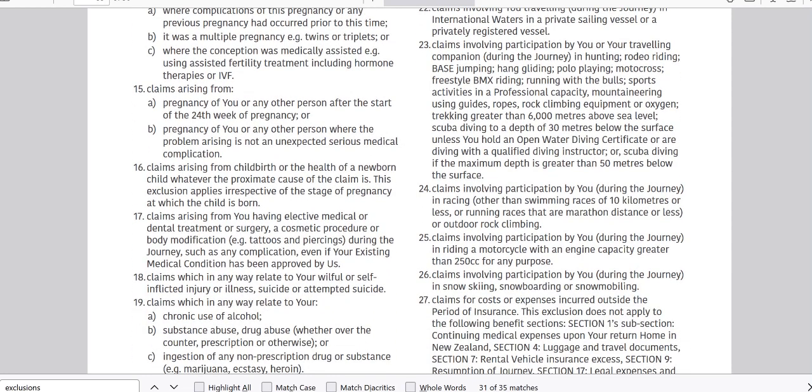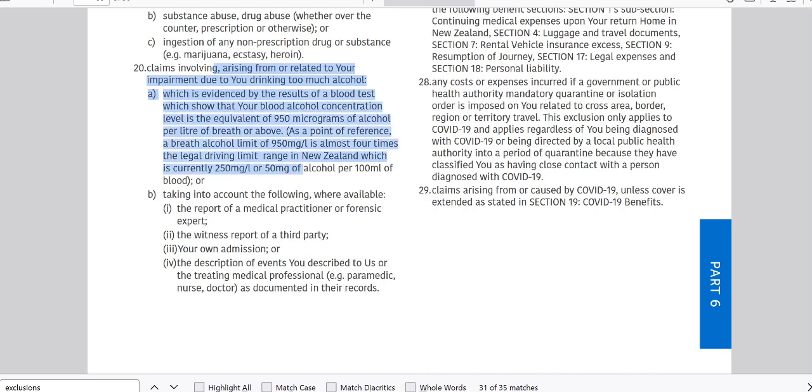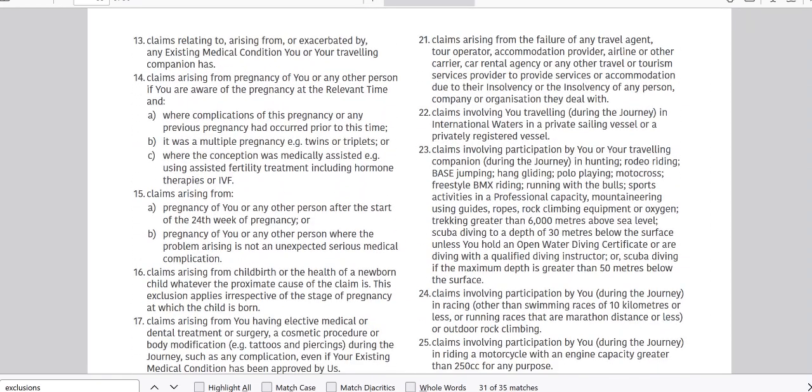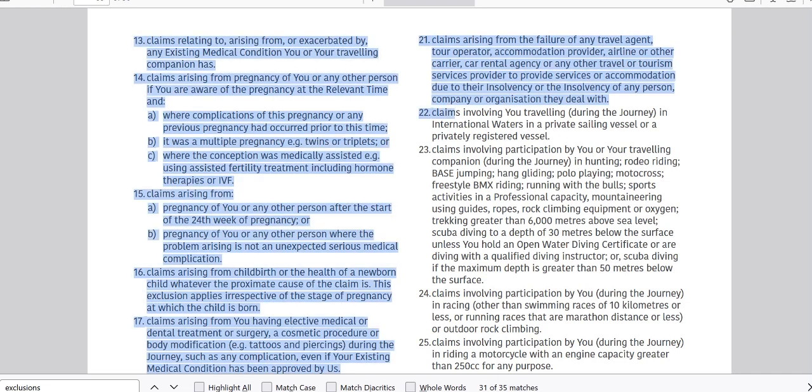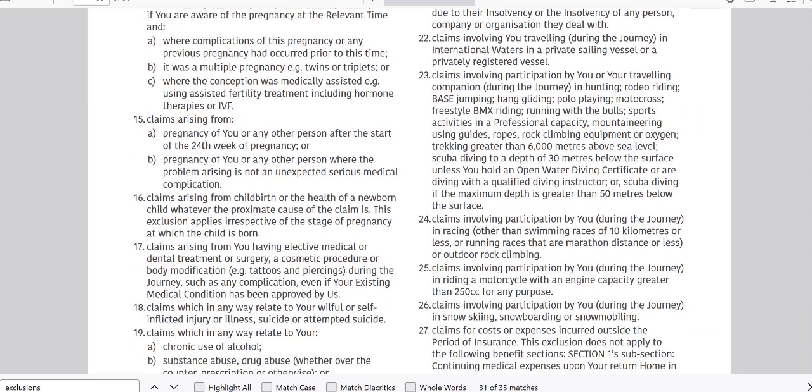There's a lot here. Pregnancy is not covered, any claim to do with childbirth. This is just a blanket exclusion for Covermore. And then claims involving anything to do with drinking too much alcohol, and then taking into account all sorts of other medical advice that you failed to respond to, failed to listen to, and then claims arising from the failure of a travel agent, tour operator, or anything like that. Claims involving you traveling within international waters on a private sailing vessel or a privately registered vessel. So if you're out on a yacht and you went into international waters, then you wouldn't be covered for that.